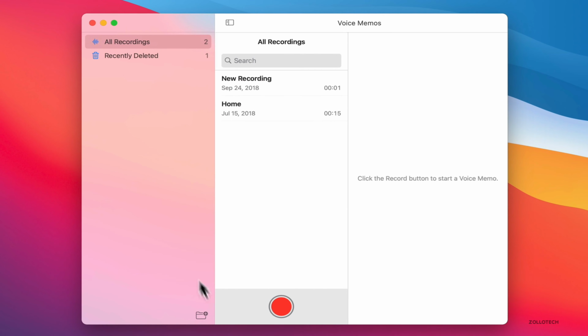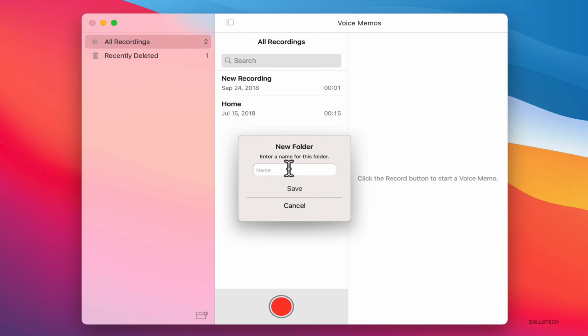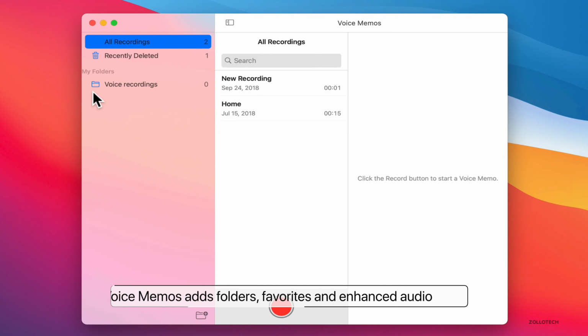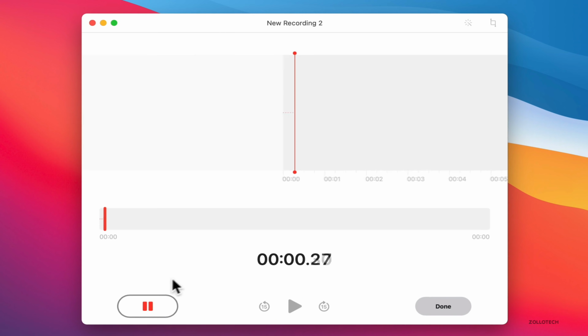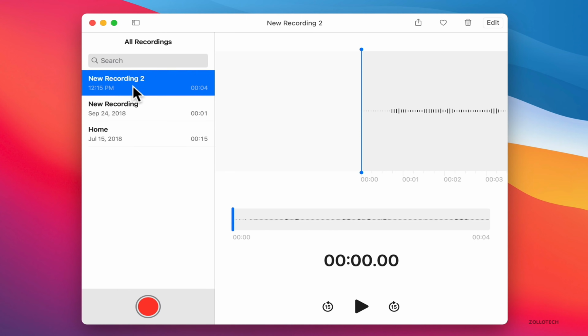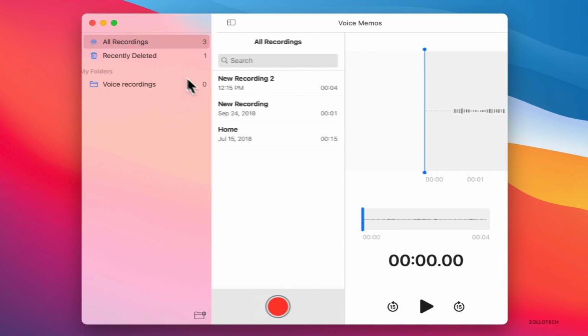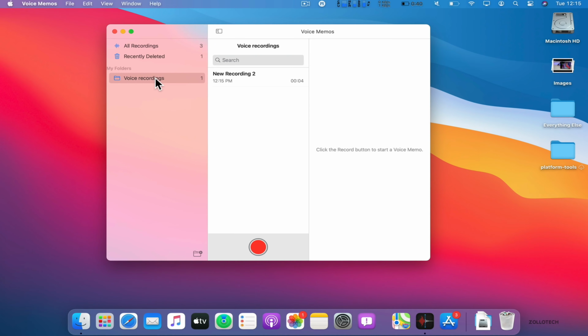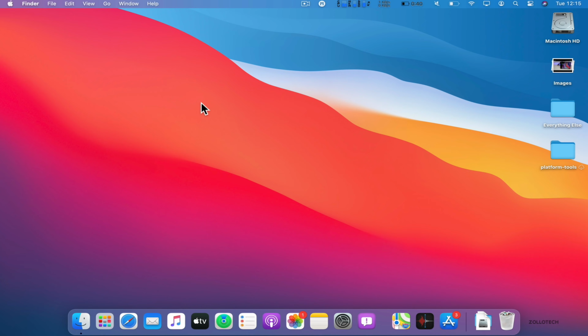Now, Voice Memos gets an update as well, and it will have enhancements for things like folders. So if you want to create a folder, you can create a folder now, and voice recording. Now we have a folder and we can drag and drop in there. We can also have favorites, smart folders, and there's enhanced recording to help eliminate background noise. And if I hit record, you'll see it will record simply, just like you would expect. We'll hit done, and then I can sort that into a folder if I'd like. So put that into voice recordings, for example. And now it's there. So just a few small updates with Voice Memos.